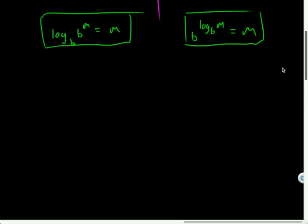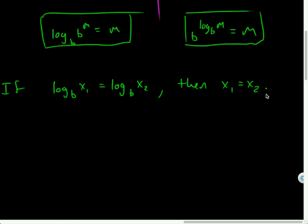And then check out this next property. This one's like an equality property of logarithms. If I have log base b of, let's say, x1, and that's equal to log base b of x2. What do you think that means? What could we assume? Then x1 does what? Equals x2.